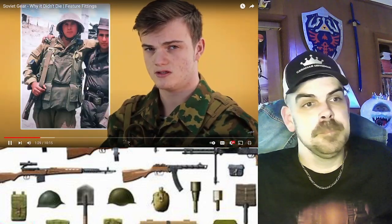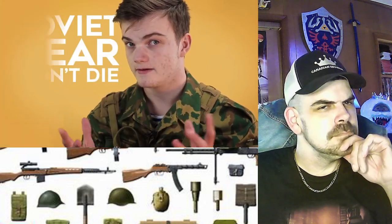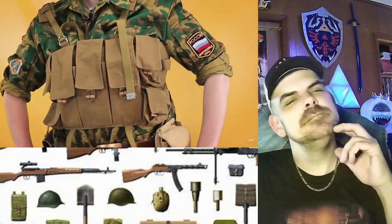1980s uniform, 2008 uniform. Obviously, the US gear evolved quite a lot more than the Russian gear did in the almost 30 years between those 2 points. So why is that? Why is it that Russians continued to use Cold War equipment long past the point they probably should have? Why is it that Soviet gear didn't die? Well, to start, it makes sense to talk about the gear itself. On me, I'm wearing a 1994 First Chechen War VDV impression, because it was affordable.